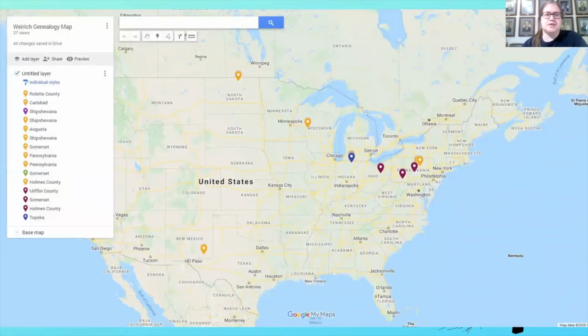So this is a screenshot of the Warwick genealogy map that I have created. Different families have different colors, but as you can see, my family started in Pennsylvania, then went to Ohio, then Indiana, out to North Dakota, then back to Indiana, to Wisconsin. And you'll also see a little dot in New Mexico, and that's where my great-grandparents were killed in a car accident. So you can sort of track the migration, and each family has a different color.